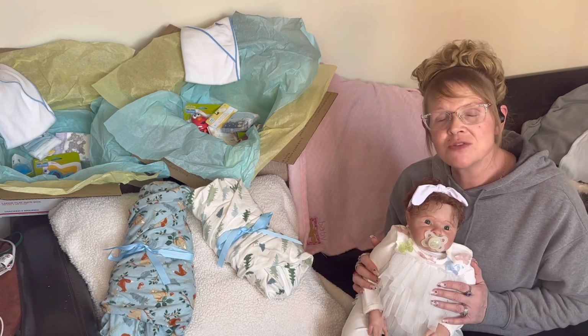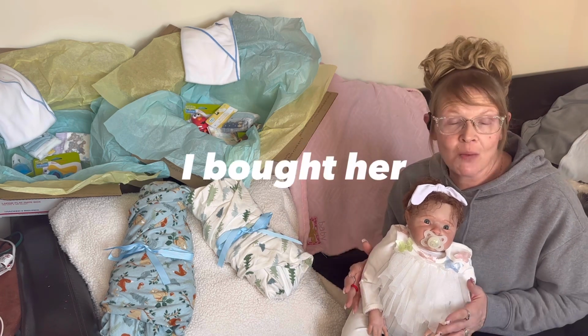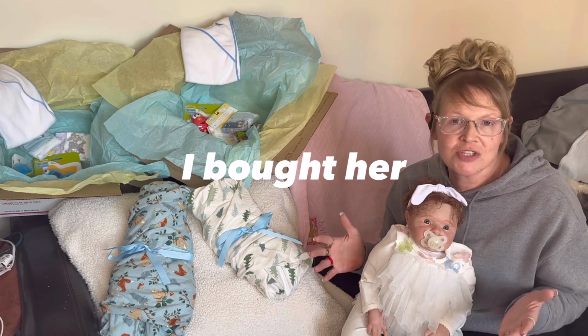But anyways, I had gotten this one brand new. My friend had put this baby together and then asked if I wanted her. And I did, just wasn't sure when I got her.